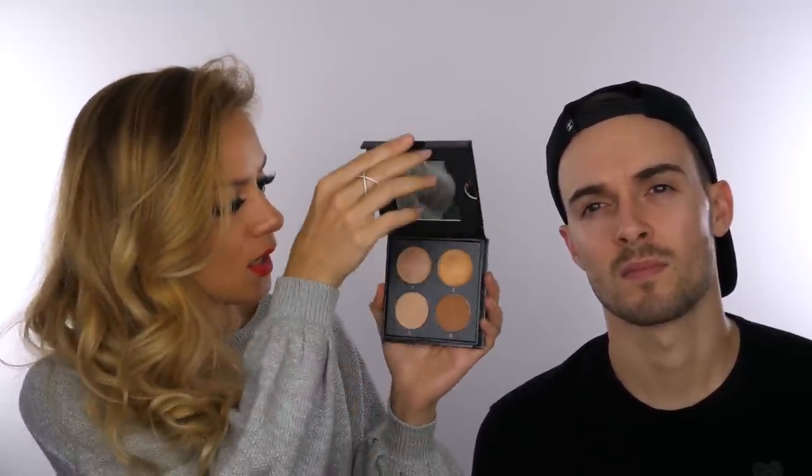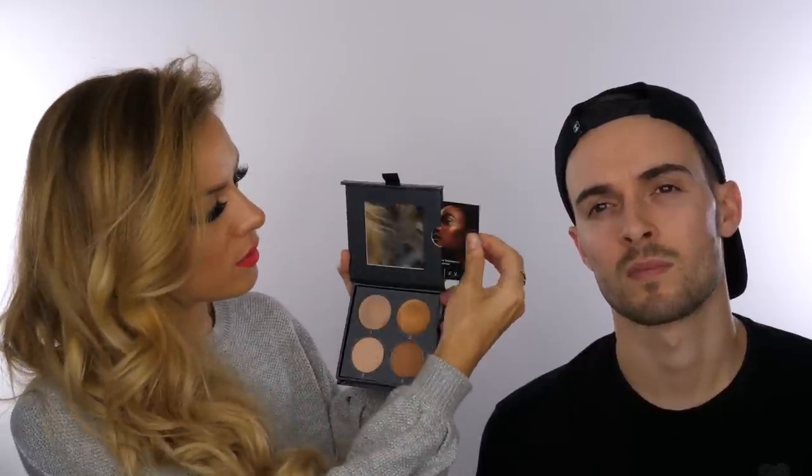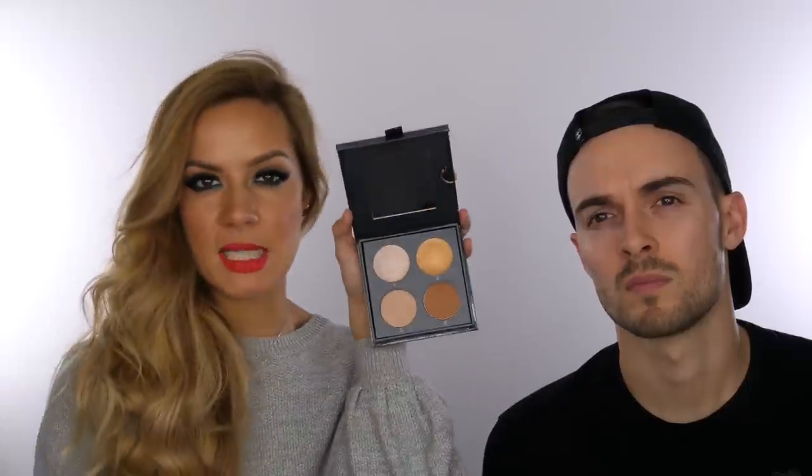And lastly, we have the cover. No, you start again. You start from scratch. You don't get away with that. Lastly, we have the Cover Effects, a perfect light highlighting palette. I like their little palettes because they have a little mirror in them, and they also have always useful little information about how to use it, what it is, and the name of the colours. This one is medium deep.